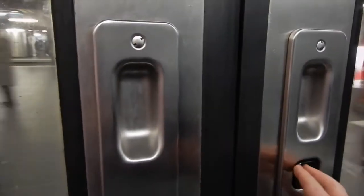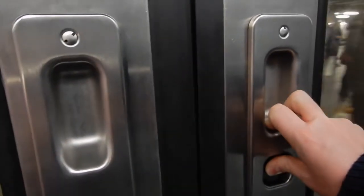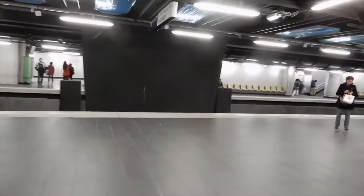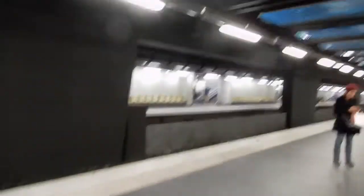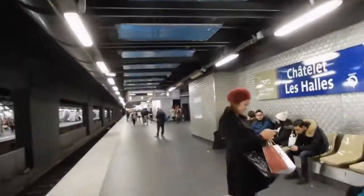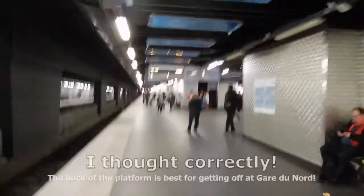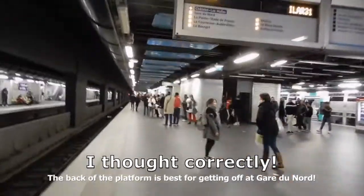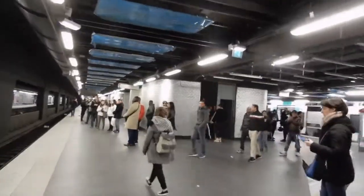Châtelet-Les Halles. Okay, so it's a cross-platform change. It's really simple, and we're going to get down to the other end of the platform, I think, because I think that's going to be better to get off at Gare du Nord. I do this 3 times a year and I still can't remember. So the train is due in 3 minutes, so it gives us enough time to get down.